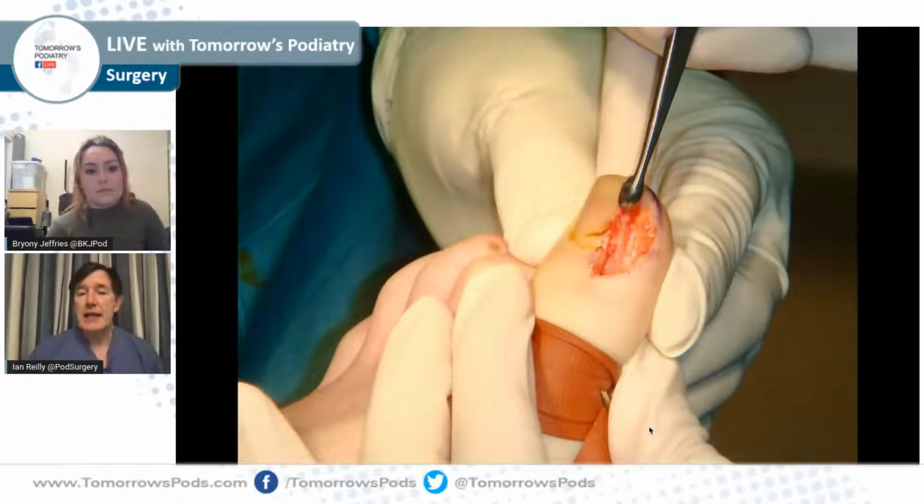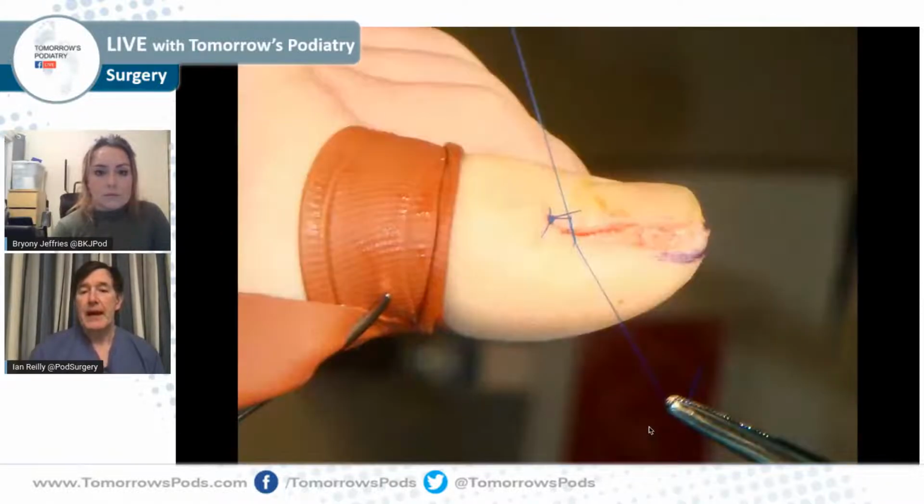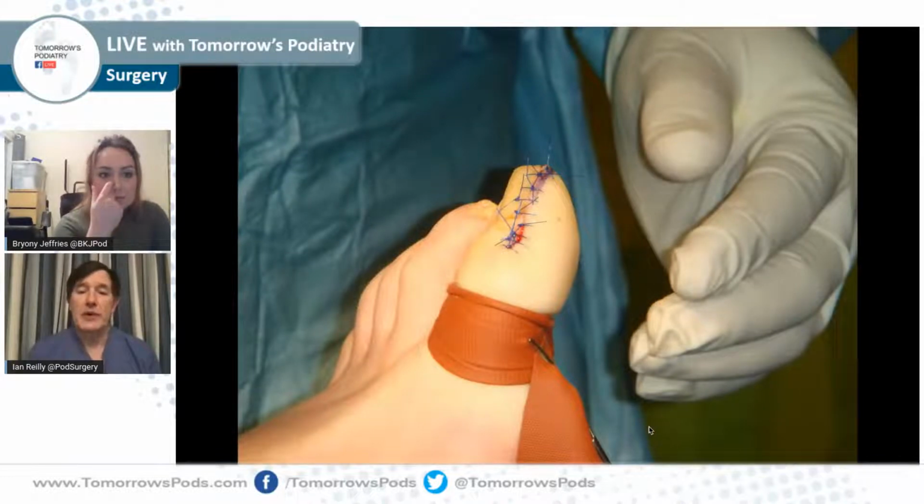So then you'll take a little curette, a Volkmann curette, because you need to scrape away any potential nail root cells from the bone. So you're quite aggressive. So that's scraping anything that looks like it might be a little smidge of matrix, and then suture. So you're suturing proximal to the nail, through the nail, and distal to the nail. So that ends up looking like that. Fantastic suturing there, I think you'll agree.